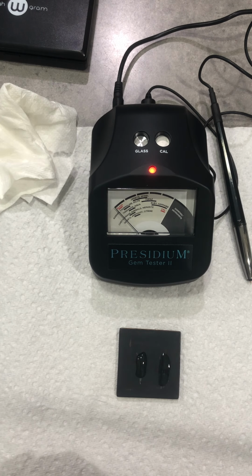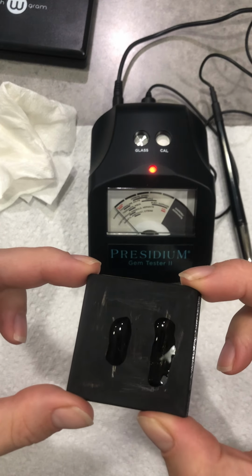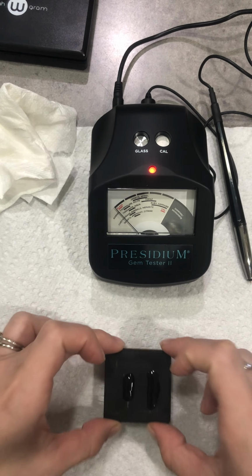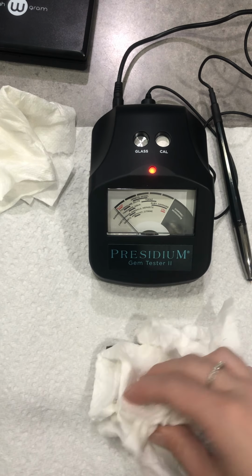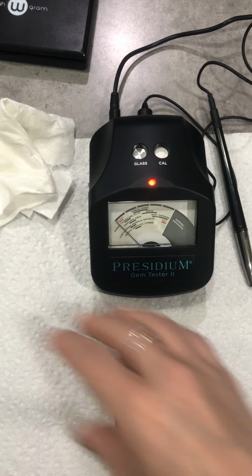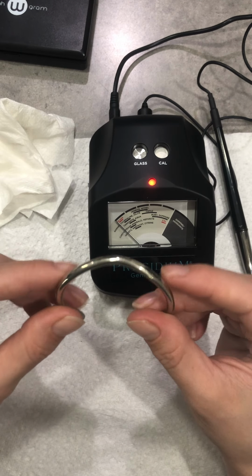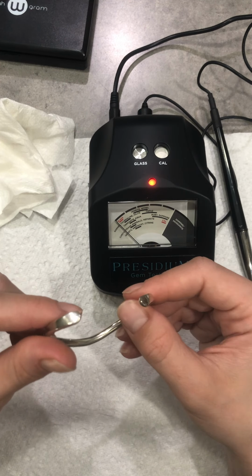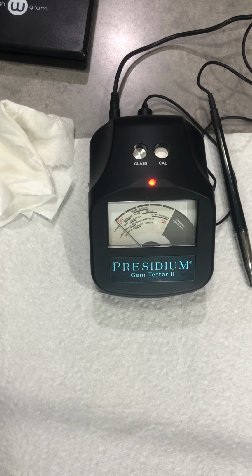All right, so it looks like it's getting eaten away by both of them. So no silver, but I'm wondering if this is like, not aluminum, but I don't know what kind of metal. Maybe like stainless steel. I could see it maybe being stainless steel. Let's see if I've got any. I don't think I have a stainless steel tester anymore.